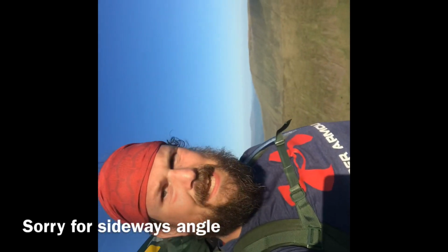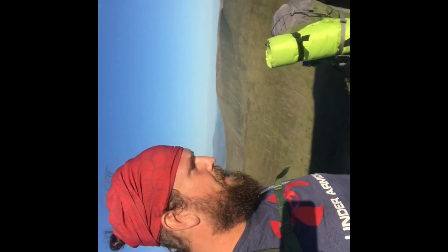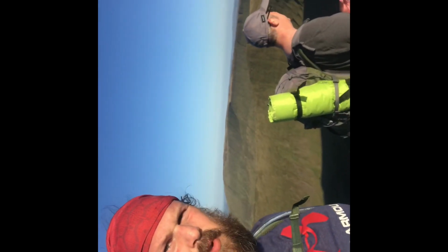Whew, okay guys, made it to the top of Creebin finally, about 10 minutes earlier than I thought we were going to be, which is great, which means we can have a little rest now before we move on.